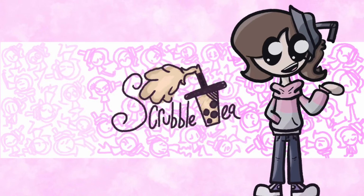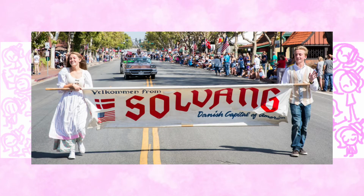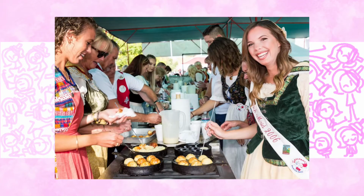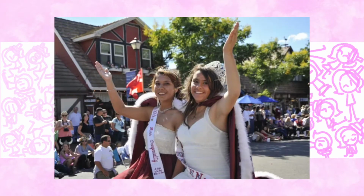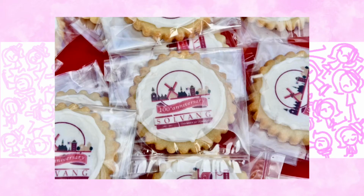Many events had taken place in this culture-rich town, including Danish Days, an event that is held every year on the third week of September. This event entails dancing, eating competitions, a parade, and more. 2011 actually marked Solvang's 100th year anniversary, and many celebration events were held that year.